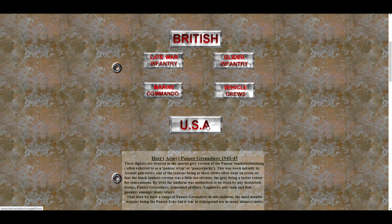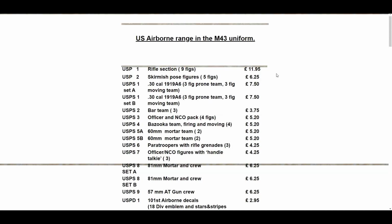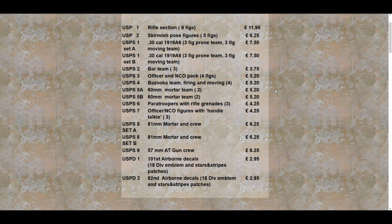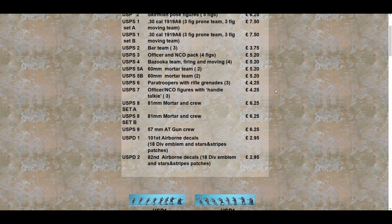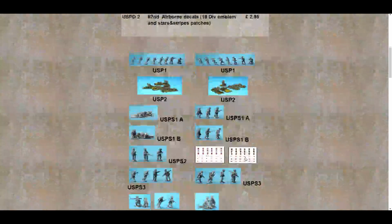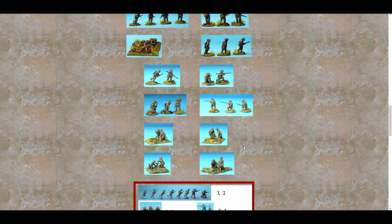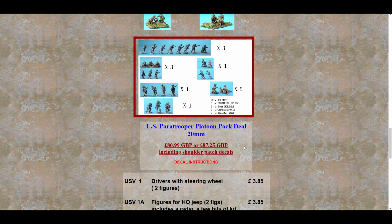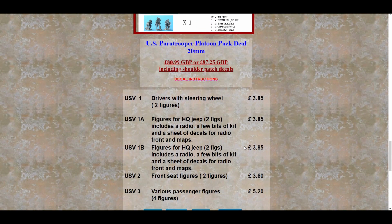Now, I'm not sure if the range is going to be increasing. I really hope it does. His US Airborne could do with a few more riflemen and medics, sappers and snipers and stuff. This is just me wanting more stuff. What he's got in there is more than enough, but if you're listening, El, I'm being greedy and I want more of your range, and I'll be sinking in some dollars into that, I'm sure, or some pounds.